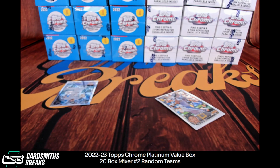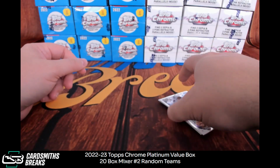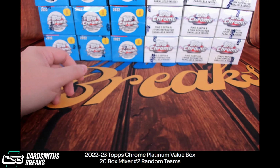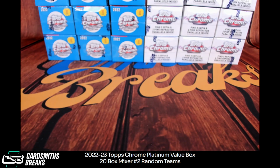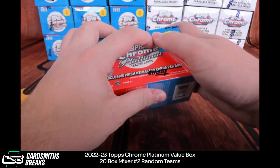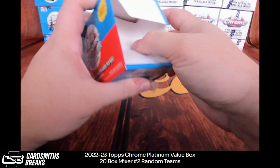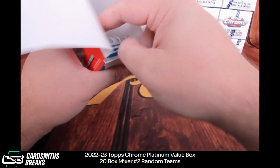I meant to look at the AL wildcard situation. That's just a base, Chris Bryant. Where do we stand now? I know the Rays are in. The West is the weird one. The Mariners falling off.